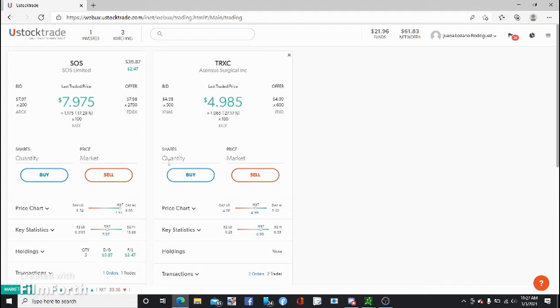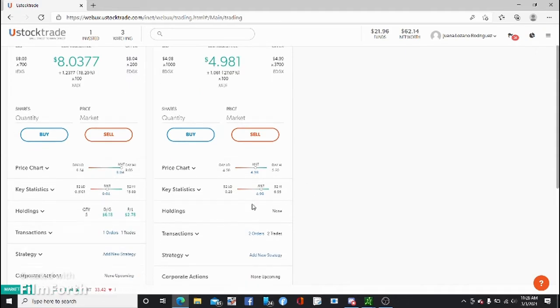It costs $1 to get into the trade and $1 to get out, and then you pay $1 per month for U stock trade. I'm definitely going to add some money here this week. I'll probably put 500 or 1,000 in there. I'll talk with the wife tonight, now that I got a nice comfortable feeling for it.